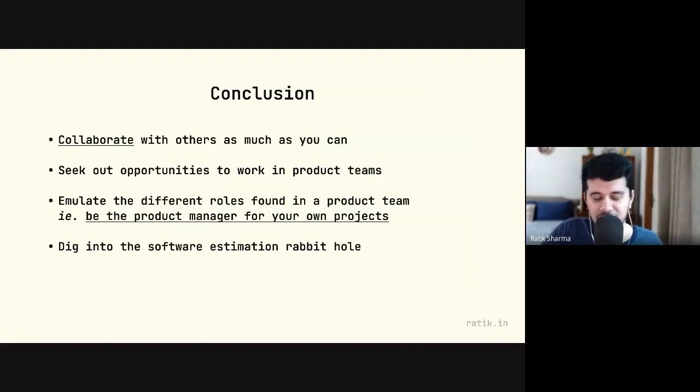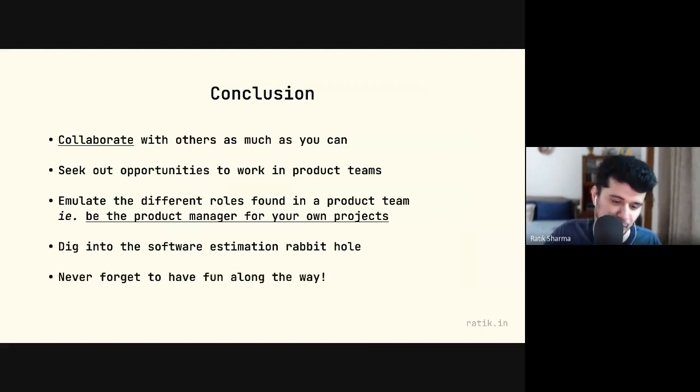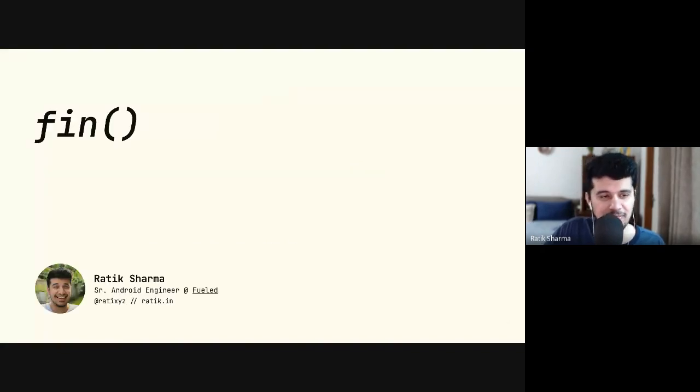And finally, if you want, you should definitely dig into software estimation. It's a big rabbit hole, and there's lots to learn over there. And finally, never forget to have fun along the way, because I think that's the best part about all of this. We all love to do what we do, and it's important to have fun along the way. And yeah, that's about it.